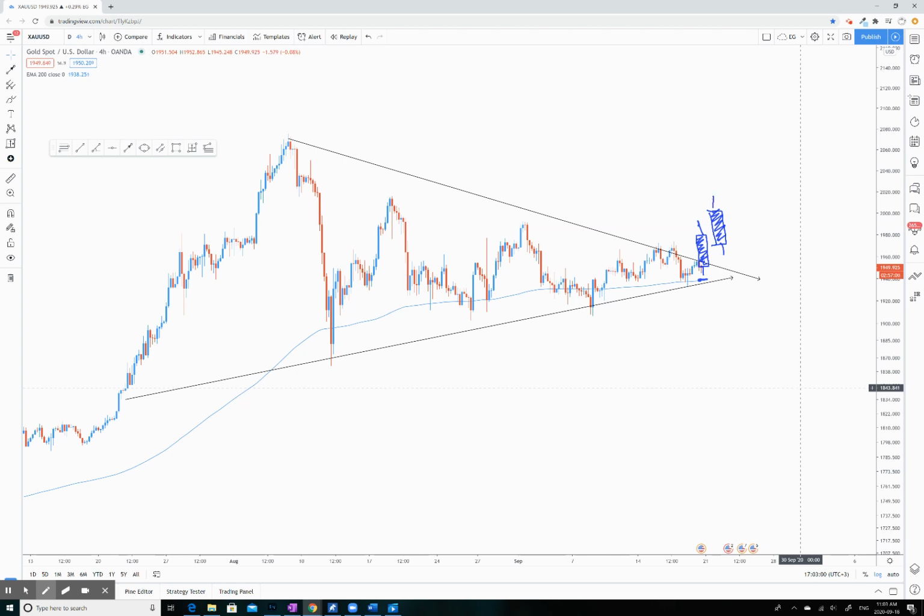So that's going to give me a wide enough stop normally with a breakout. Plus, if we're going to come right back down into that consolidation area, I don't want to be in the trade anyway. So that's how I would enter this trade.